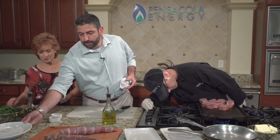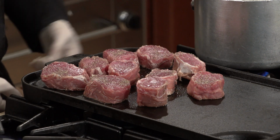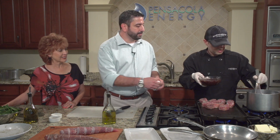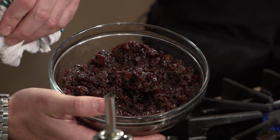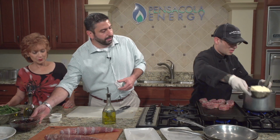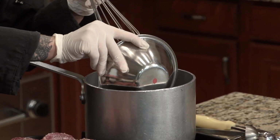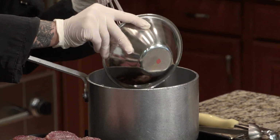All right. Now, while those are grilling, Jeremy's going to go ahead and put together that reduction that we made earlier. Jeremy, if you want to show everybody what that reduction looks like. That's after we reduced it about 90%. So you can see most of the time it'd be a thick syrup. That is very thick. And instead, you see all those chunks that are inside there from the apples and the figs that we added in. So we're going to incorporate some unsalted butter to it. And we're going to build the sauce back, and that's what Jeremy's doing over there. Now what you're trying to do is you're trying to keep this sauce from getting too hot or too cold by using the butter to keep it at a level temperature. Okay.